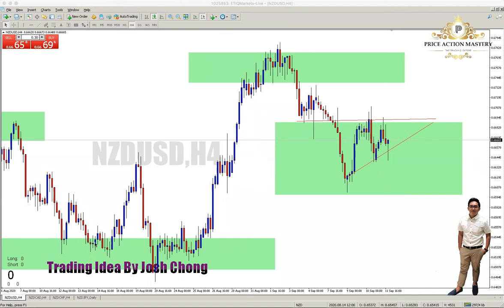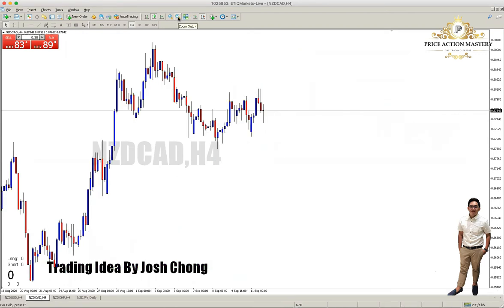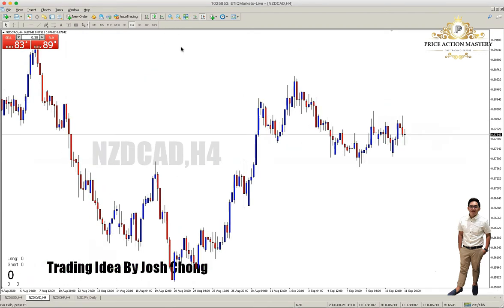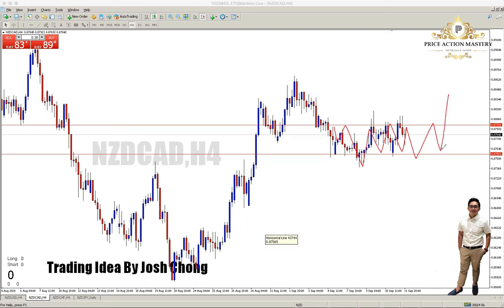Next will be New Zealand CAD. This is the level, my key level. Basically, New Zealand CAD is still trading in the range, so we're just seeing where the market is going to break. Is it going to break upside or break downside? Just that simple.